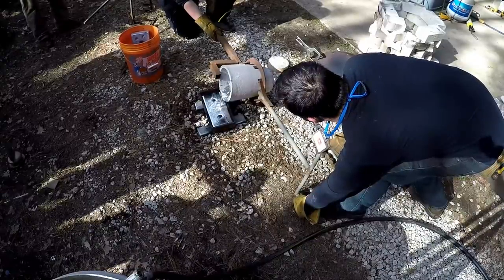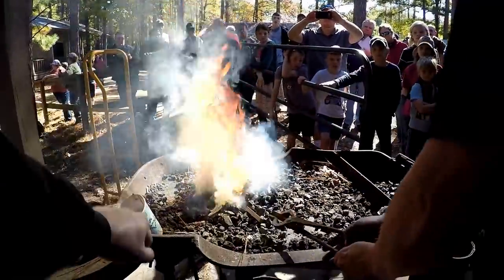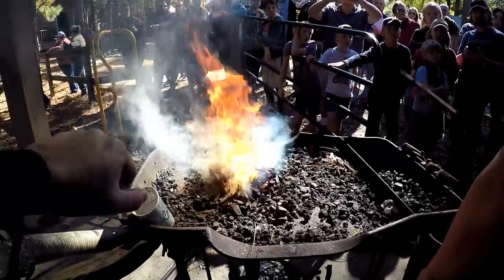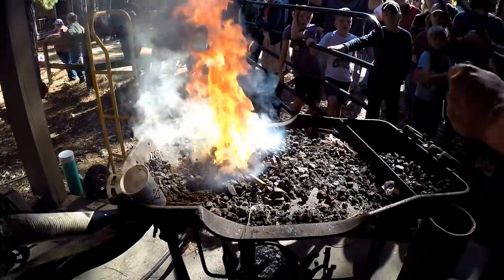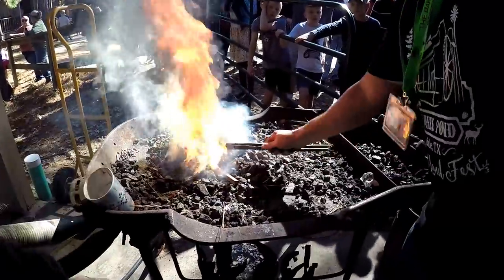That one's coming out better than the one I did. That's enough right there. It doesn't even look hot, but it is really hot. Keep it going? Yeah. Just like we are here? Yeah. All right.